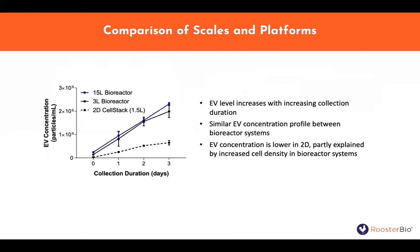And if we overlay those again, you can see that there is a difference in the EV productivity, which I will discuss more in a subsequent slide, in the 2D culture, which is in the dashed line, versus the bioreactor, which are the 2 solid lines. But the bioreactors at both the 3-liter and the 15-liter scale overlay, indicating that this is a highly scalable process and that it scales according to volume. But it is interesting to note that the EV productivity, or the EVs that are generated in the bioreactor system, are greater than they are in the 2D culture process.